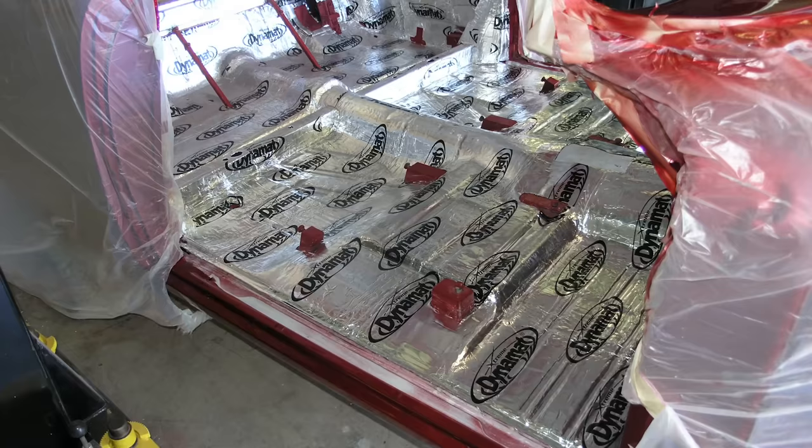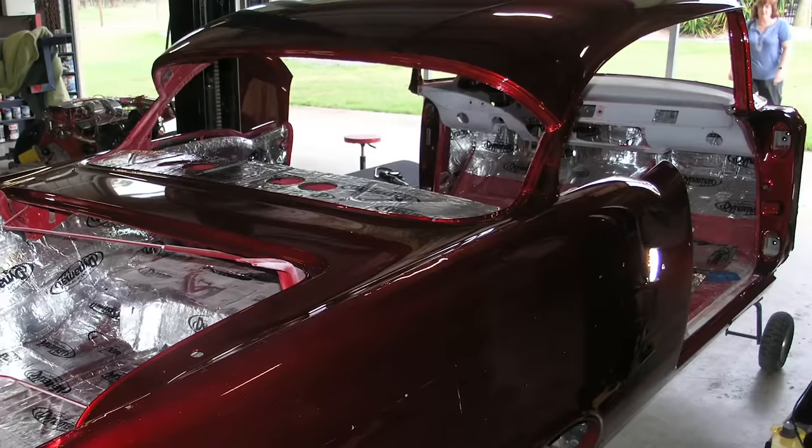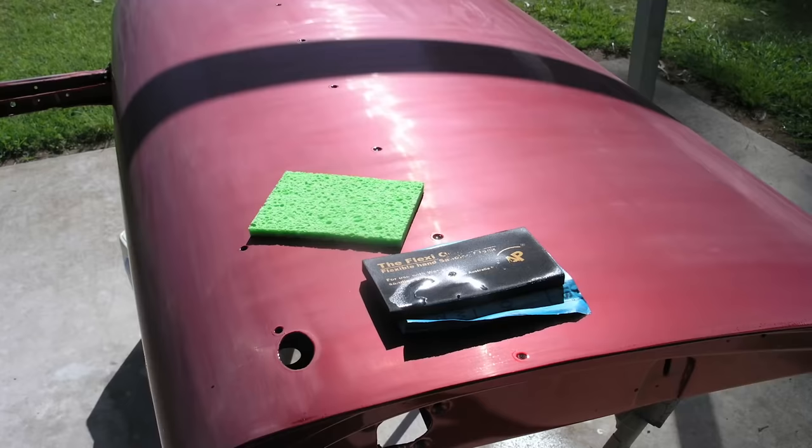This is a sticky-backed butyl rubber product that's used as a sound deadener. The panels on the Chevy are prone to wobble harmonics because they're so large, and this stuff eliminates it completely. I affixed it from the top side of the inner firewall all the way through the passenger compartment into the boot. I also did the inside of the doors and the roof.